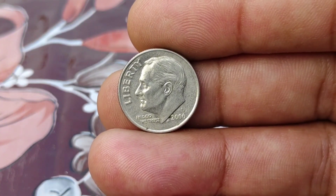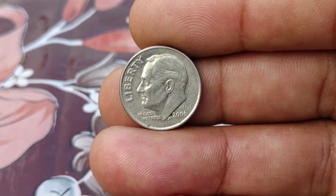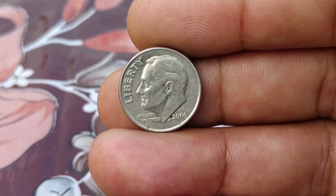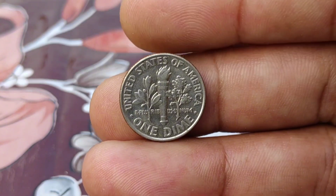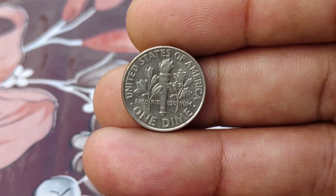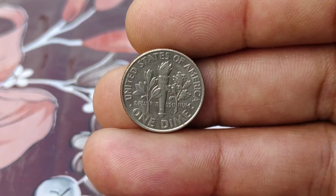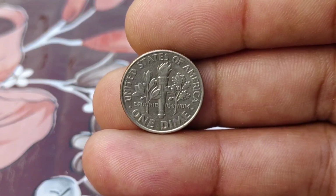Now let's talk dollars and cents. As of today, a 2006 D Roosevelt dime in extra fine condition typically sells for around $43,000. It's a life-changing amount, can make your dime a standout and fetch a premium price in the collector's market.